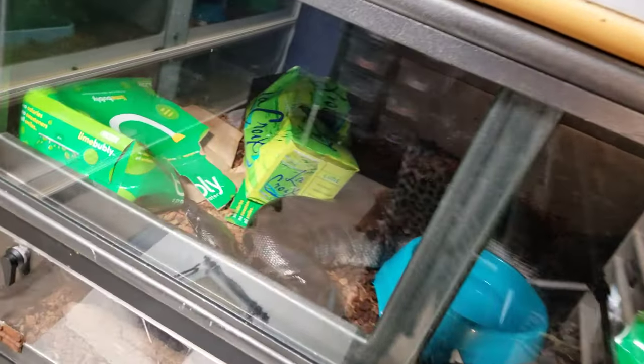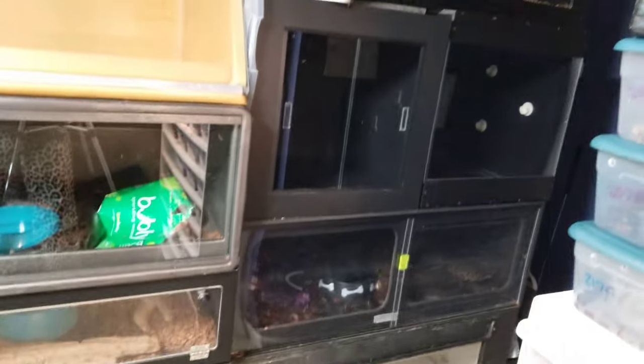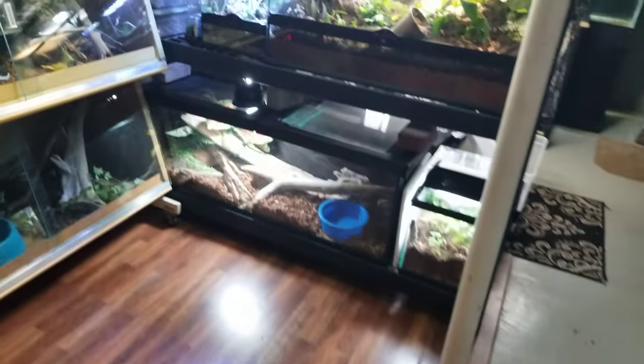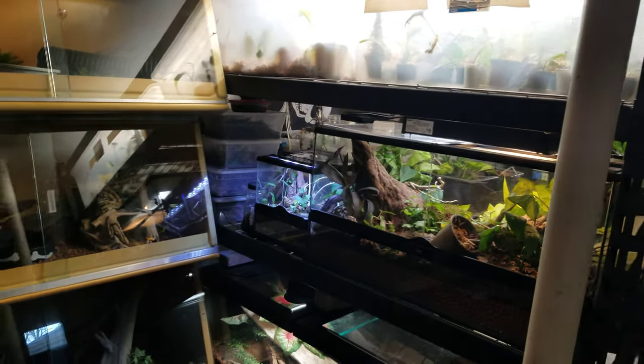Oh, look, there's Hathor. This entire wall is short tail python, short tail python, short tail python, short tail python, and short tail python up there. These are empty because I'm still doing some moves. But let me show you out here with some other new stuff that's happening, because my snake room has exploded. We're now in two rooms, kind of.